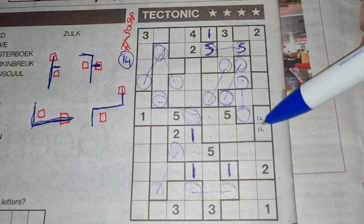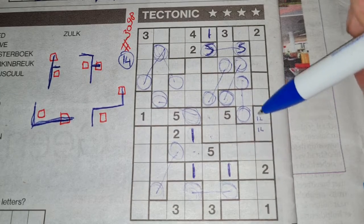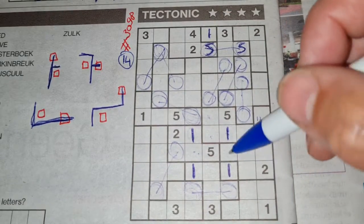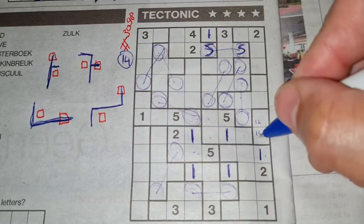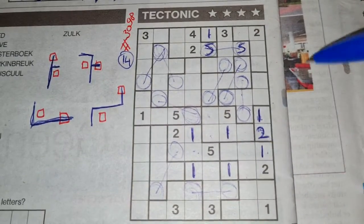We have a double 1 here. If I fill a 1 here, I cannot place any 1 in one of those 2 boxes. So 1 box left for the 1 should be here. Alright. These 3 boxes surround the 1 cannot be a 1. So 1 box left for the 1 should be here. Now we have a 1 here. So this box cannot be 1 anymore. That box should be a 1. And this box should be a 2.